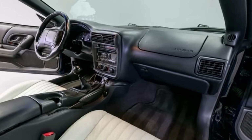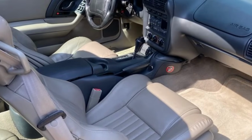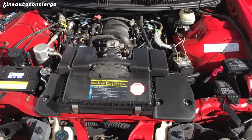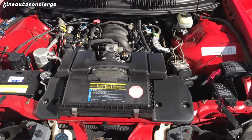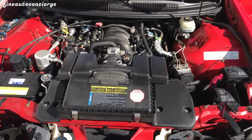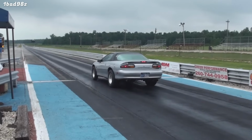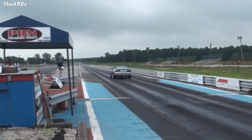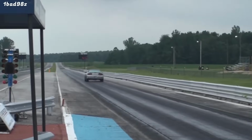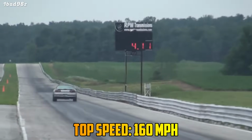It could be matched with either a 6-speed manual or a 4-speed automatic transmission. The engine was similar to the one that powered the 1997 Corvette, and it offered more performance, lower emissions, and better fuel economy than the previous LT1 V8. It could rocket from 0 to 60 in 5.2 seconds and blaze the quarter mile in 13.6 seconds. The top speed is around 160 miles per hour.